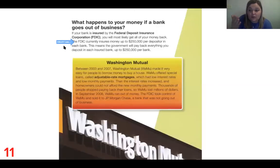What happens to your money if your bank goes out of business? That's kind of scary. If your bank is insured by the Federal Deposit Insurance Corporation, FDIC, you will most likely get all of your money back. The FDIC currently insures money up to $250,000 per depositor in each bank. This means the government will pay back everything you deposit in each insured bank, up to $250,000 per bank. So if the bank goes out of business, if it's insured, if they are covered, then you're okay. You'll get all your money back.